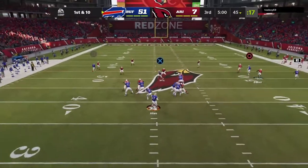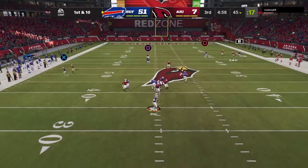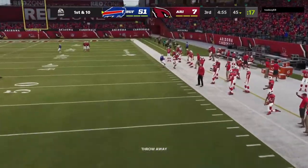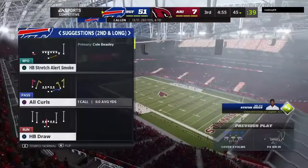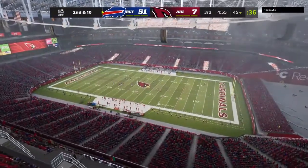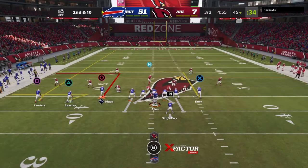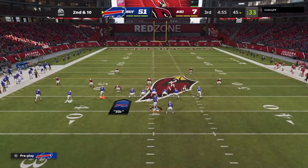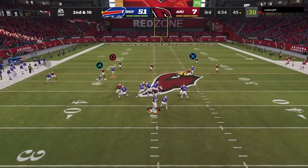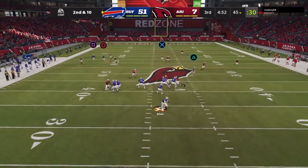A play fake to Singletary, and now it's Allen. Flushed out right, and he wisely will throw that one away. Not his best throw there, but where we sit right now in the third quarter, he's had a pretty good game throwing the football. He certainly has, and it's not exactly at the point where we're doing 4-minute offense yet.